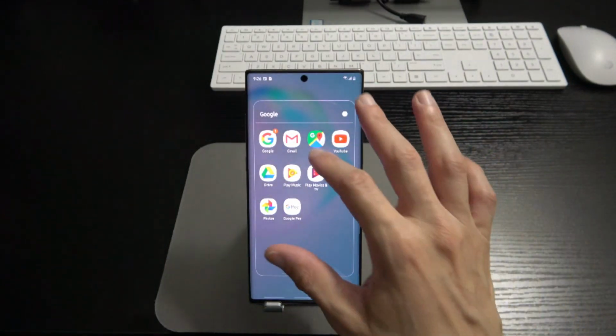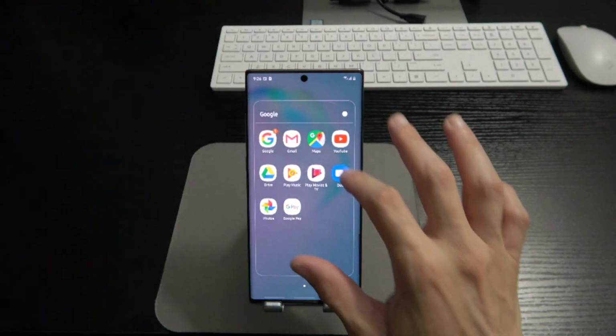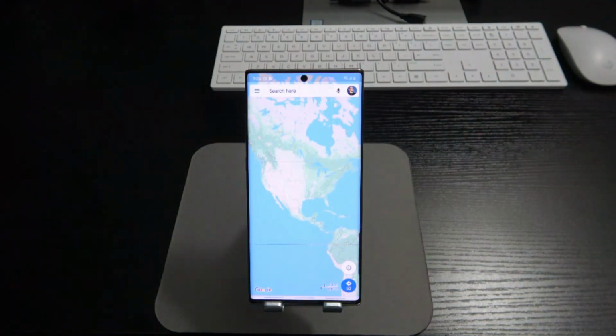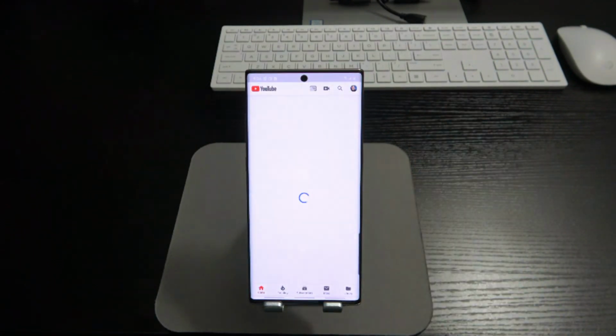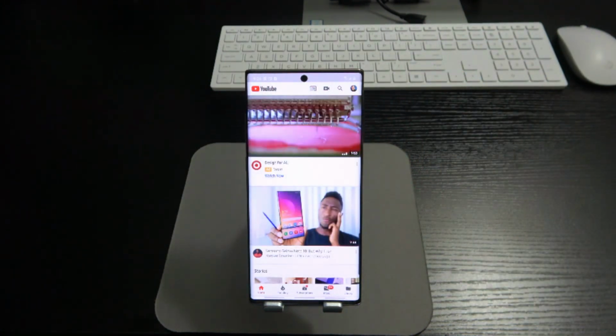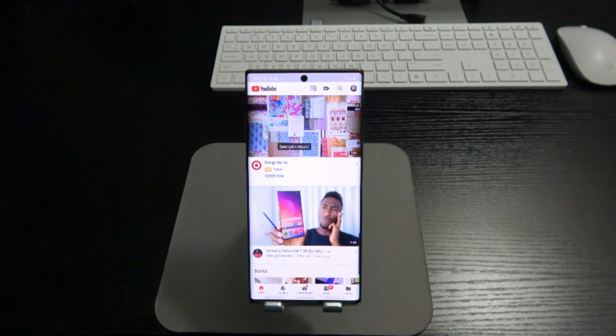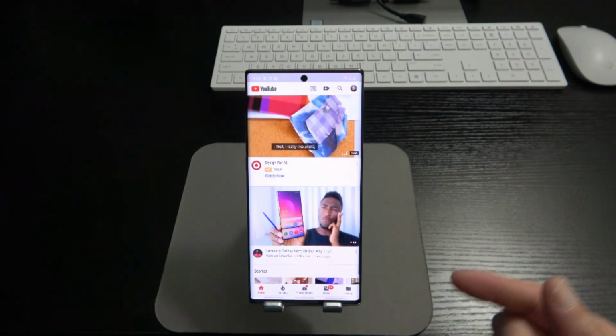All right, so you just saw me pop into Google, pop into Gmail real quick. I'm just opening up some applications to give you a quick feel of how fast this thing is. You see how quickly it opened up. The Maps right there, YouTube. Now, I don't have my SIM card in, I'm connected to my Wi-Fi, so please be mindful that data speeds are going to be different once your SIM card is in versus what you're seeing on my Wi-Fi connection. It may be faster, maybe a little bit slower.